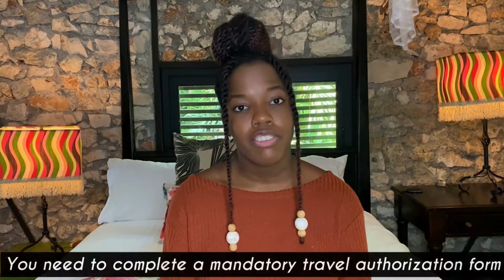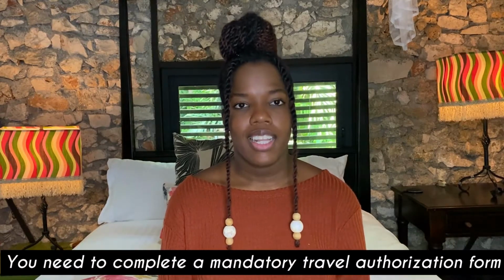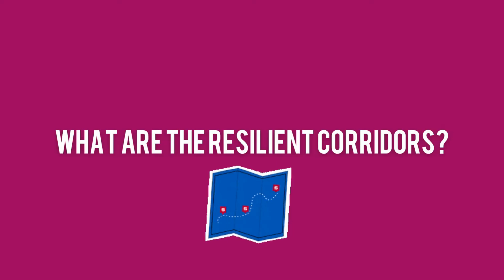There is nothing I can do about that if you're not vaccinated. But if you are vaccinated, then you can decrease those days to 8 days if you're fully vaccinated. Right? And if you decide that you want to be exempted altogether of the quarantine period, then you should take the PCR test and get a negative test as a result. Alright, so make sure that you look into that. But the travel authorization form does say that you have to quarantine. So I mean, yeah. What are the resilient corridors?